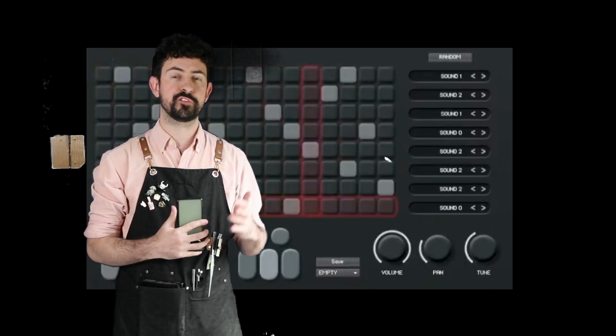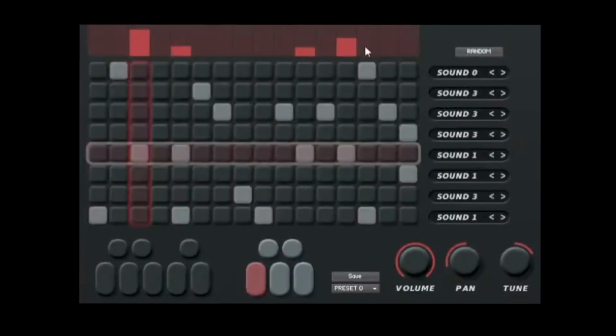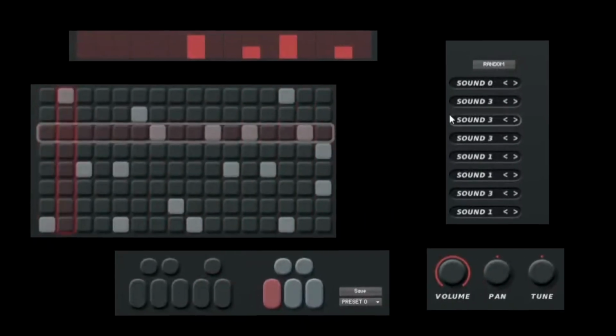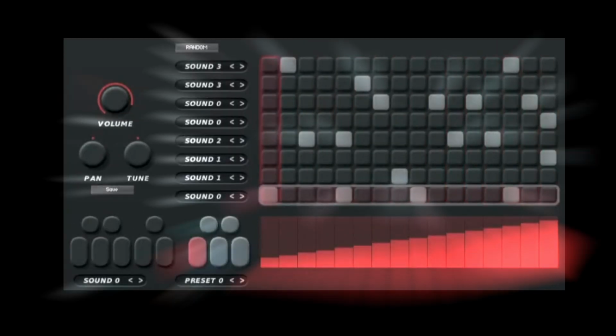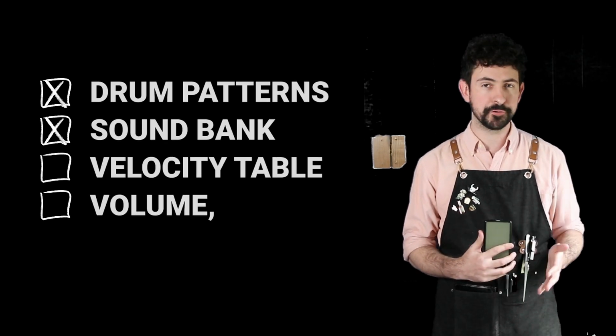One of which controls the volume of each sound, but sometimes people want each step to be a different volume. And that's why I included this velocity table to do exactly that. It was time to move around the controls to reorganize the layout. The instrument now had many of the features that most drum machines include.